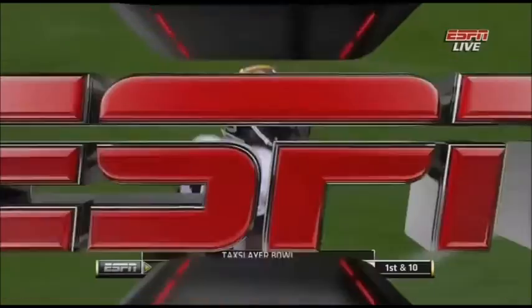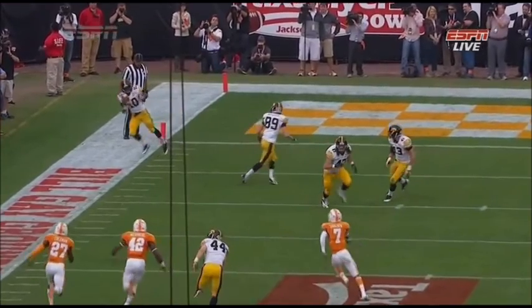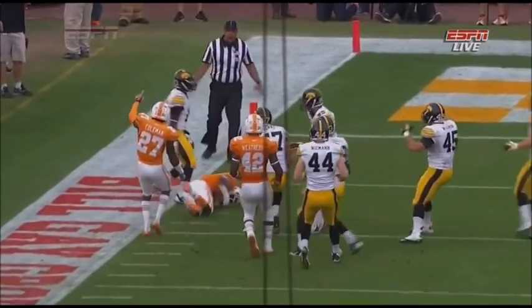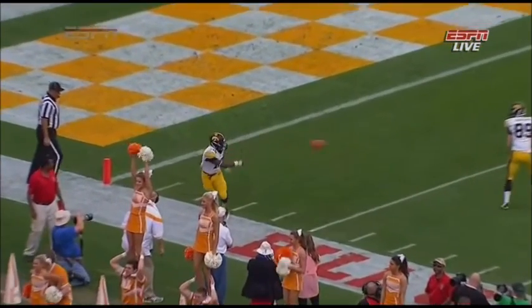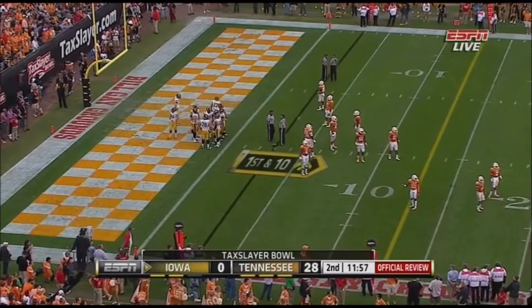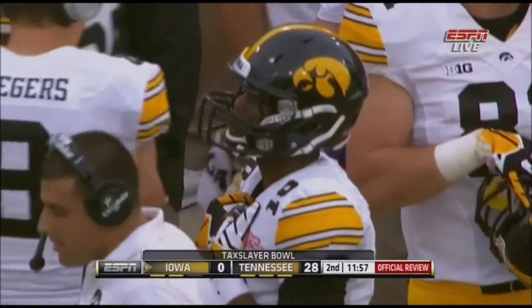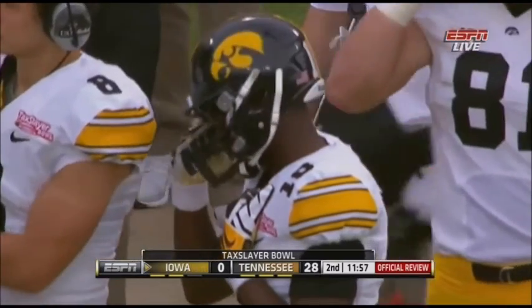Let's take one more look at this. Now this makes no sense at any level in flag football. Why would you do that? He's lucky they ruled it out of bounds first. Well, it would have been an illegal forward pass, but what's he thinking? After review, it is ruled an incomplete forward pass. Therefore, you will have a penalty for an illegal forward pass, half the distance to the goal line, first down, Iowa.